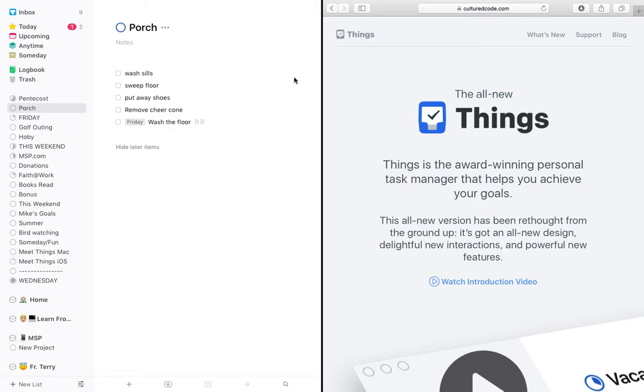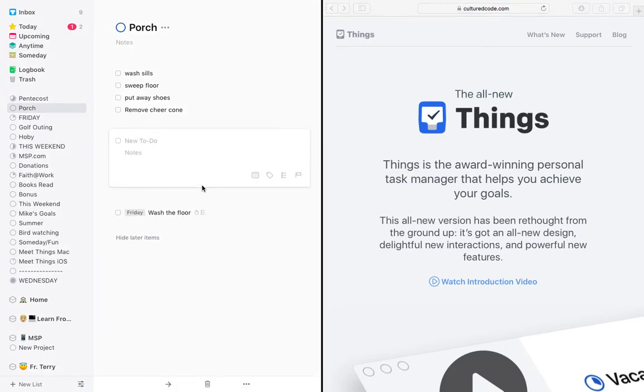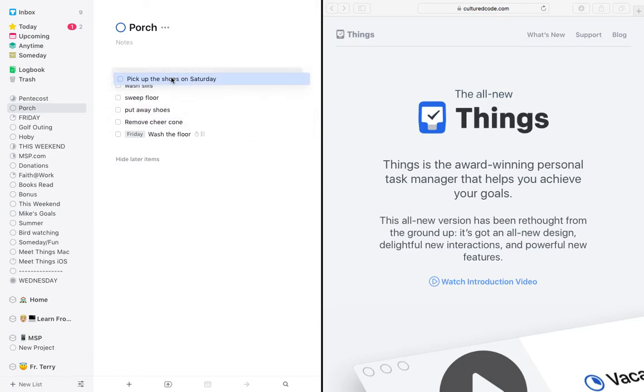The third negative I would say is you can't use natural language. Again, that's like we were saying over here. I can't say, pick up the shoes on Saturday, and it automatically knows that I'm talking about Saturday. Instead, I have to do a few more steps, and I have to tell it the exact date. And when I show you Nozbe in a second, you'll see why that's not a small detail. And if you're a Mac user and you're very familiar with something like Fantastical, you know how fast that natural language can be and how much it can add to your productivity.